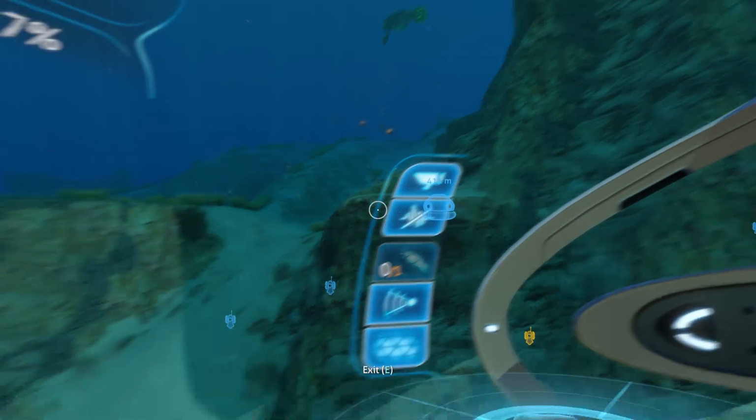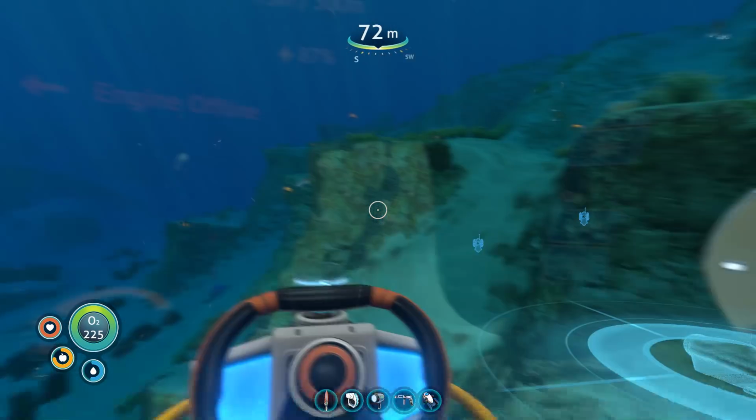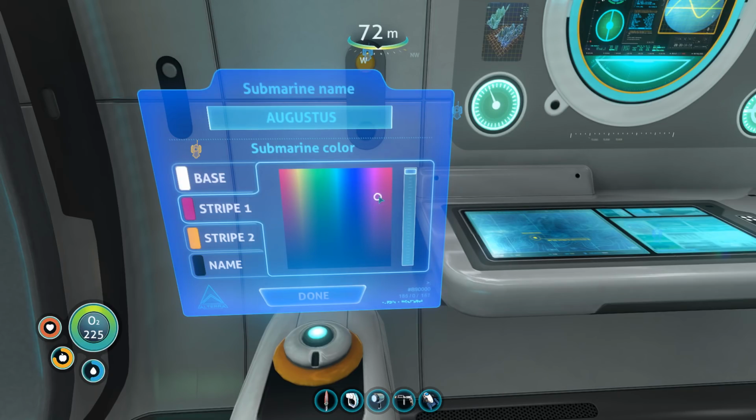Still a little bright, I have to say. That's alright. It's a little bit different, I guess, for these suits than it is for... Whoa, that was too dark.